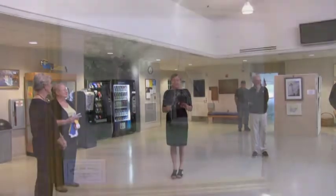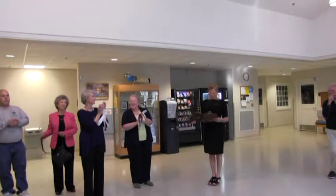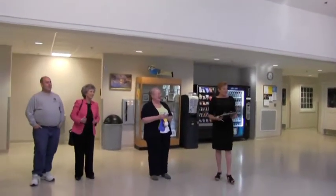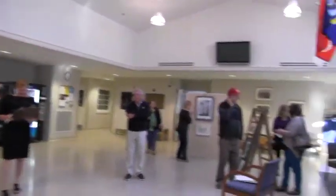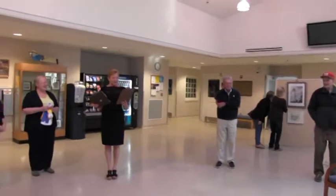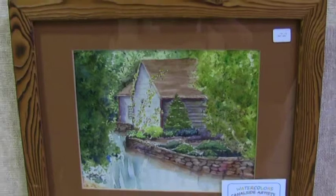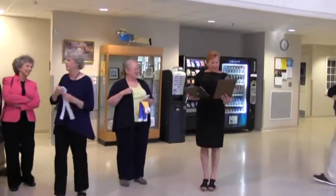Sixth place, we have number 19, St. Peter's Episcopal Church. Yay! In fifth place, we have number 22, which is the Tremont Nail Factory in Wareham. The Tremont Nail Factory, that's Janet McDonald, I believe. Oh!